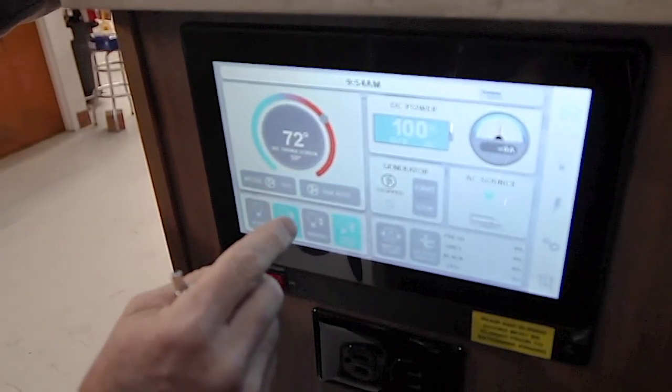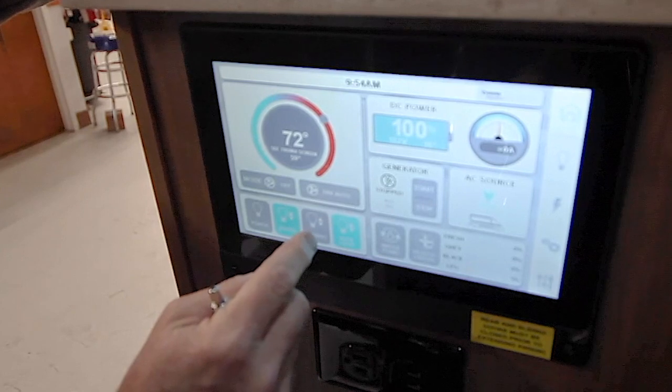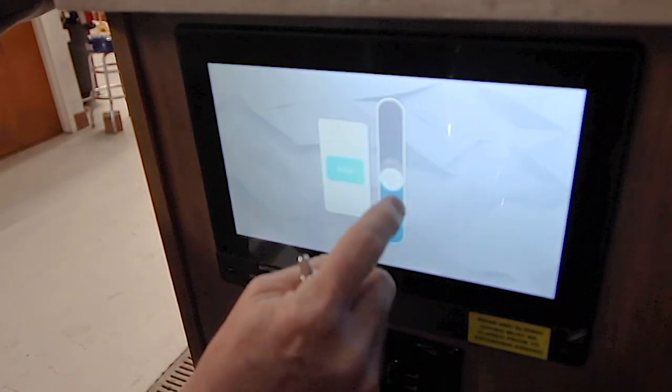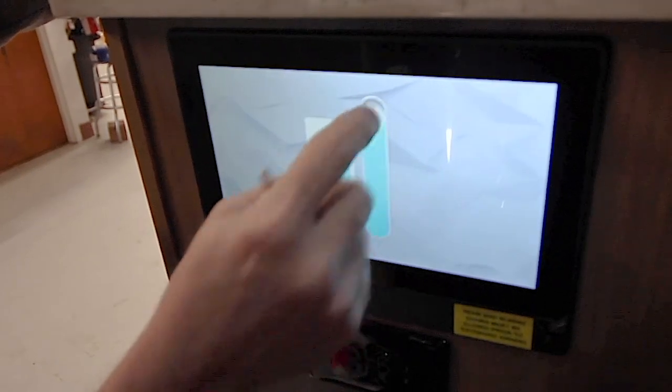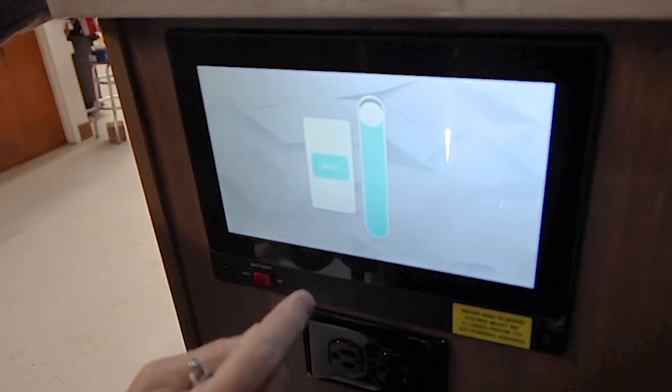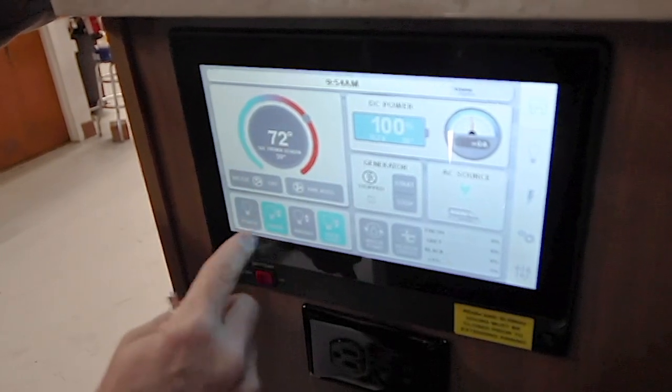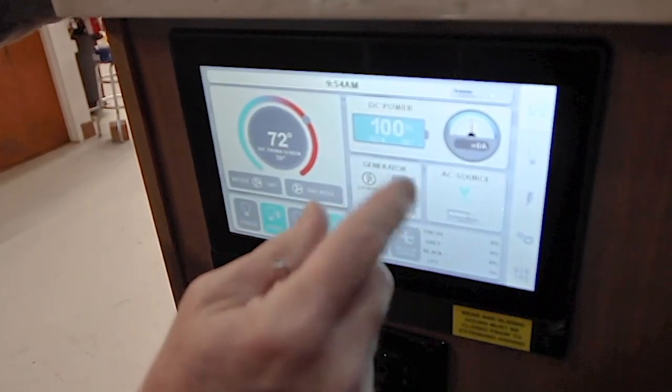Here's vent. Turn her off. So these lights here, your entry light, if you hold this in, you can dim it like this and then go back. So you have your climate control, you have your lighting here.